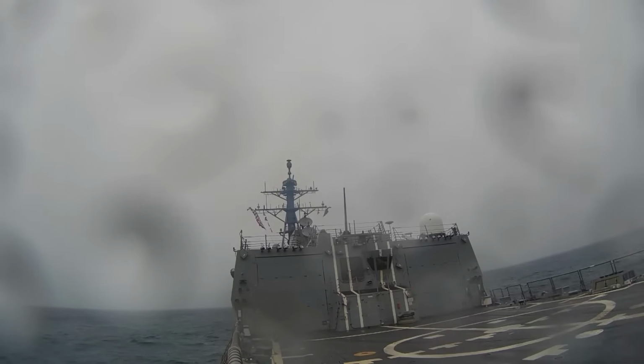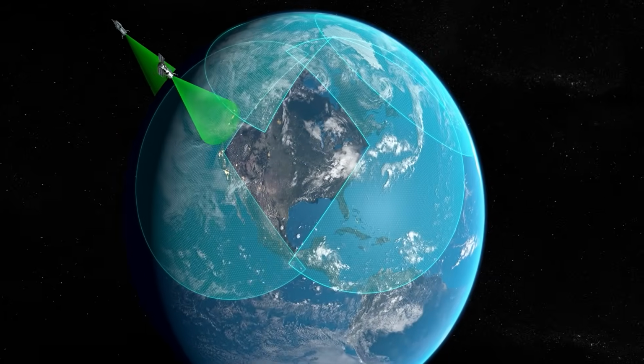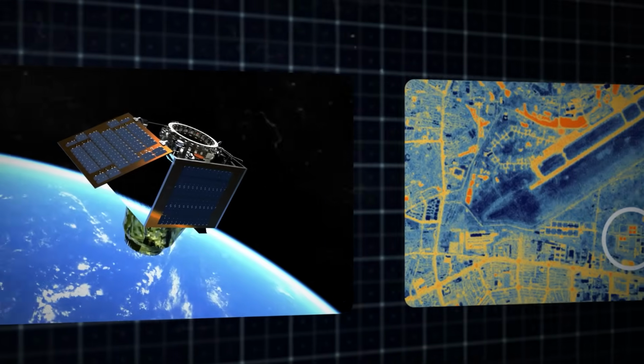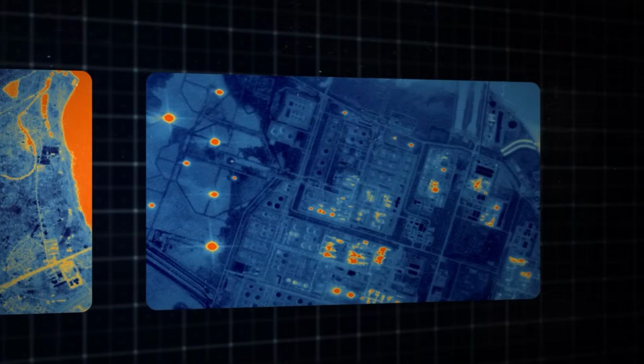But the Americans don't just watch and absorb. Within 2 days, the U.S. Navy responded decisively. Satellites belonging to the National Geospatial Intelligence Agency swept over Yemen, their infrared sensors picking up unusual heat signatures in the desert, fuel caches, launch frames, and hidden bunkers.